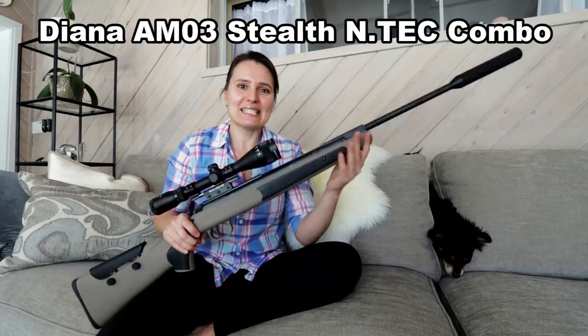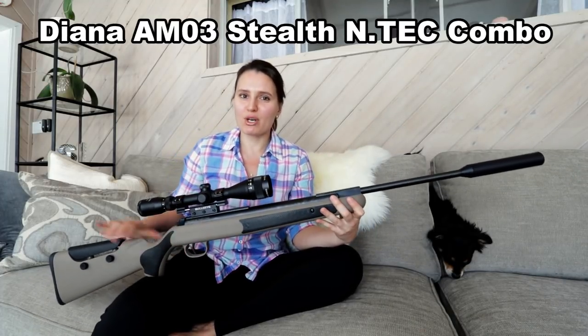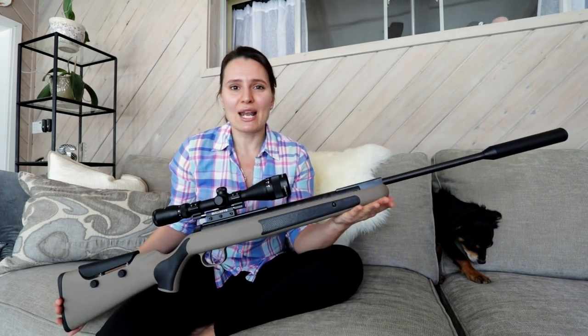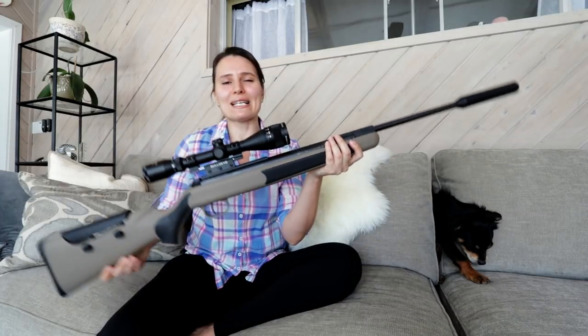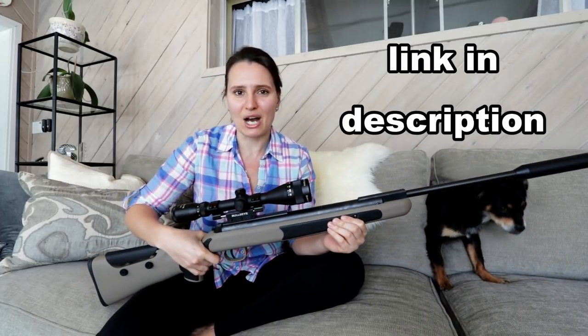All right, guys, the Diana AM03 Stealth N-TEC combo comes to us from Germany. It's an AOA exclusive, which means that they helped design it, and the guys did a beautiful job. It's available in .177 and .22, measures 46 and a quarter inches long, weighs 8.8 pounds shoot ready, and can be had for just about $490.